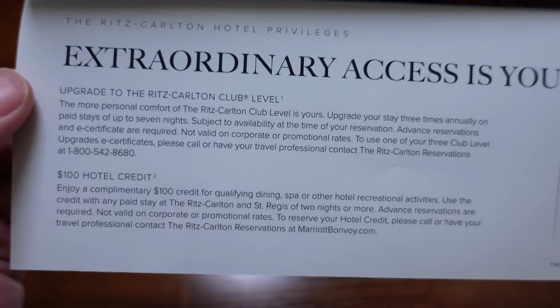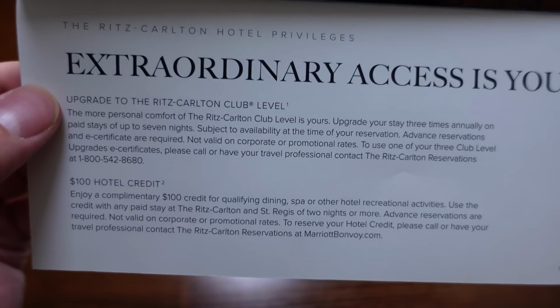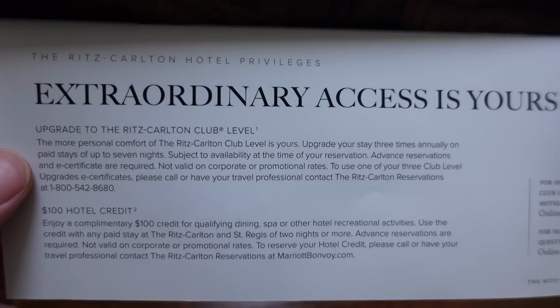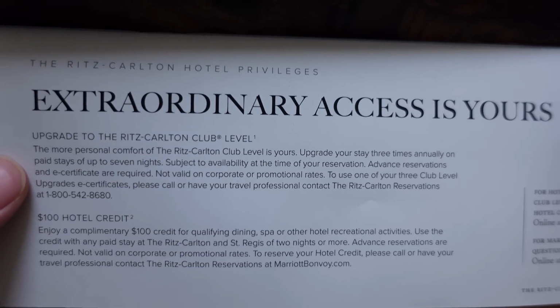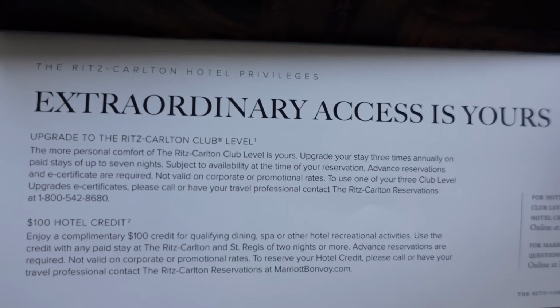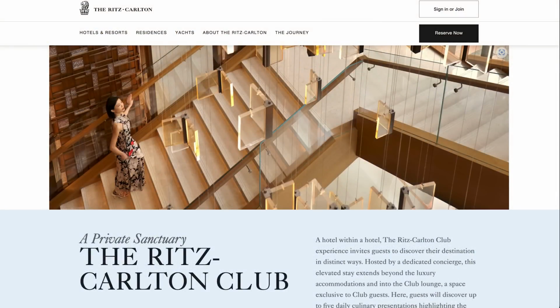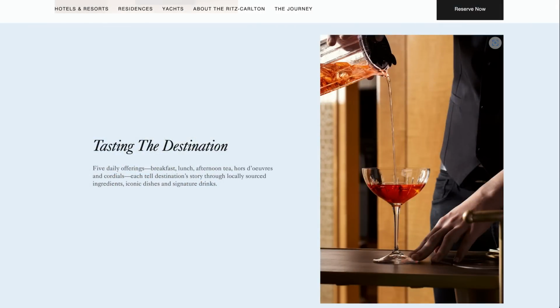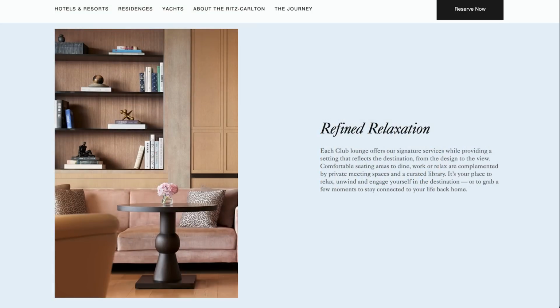The first one is you get upgrades to the Ritz Carlton club level. Specifically, you get 3 of them. When you stay at a Ritz Carlton property for up to 7 nights, you can call in and try to use these upgrade certificates to elevate your stay. These clubs are very nice. They call it a hotel within a hotel, with immersive benefits. They theme it to the destination you're staying at, and there's also free food, and it's a relaxing area to be in. That's something cool to see, and if you want to do a paid stay, this could be one option to use those.